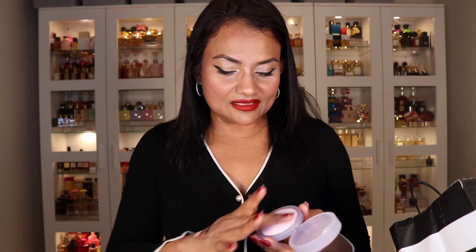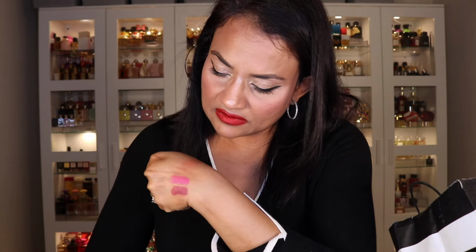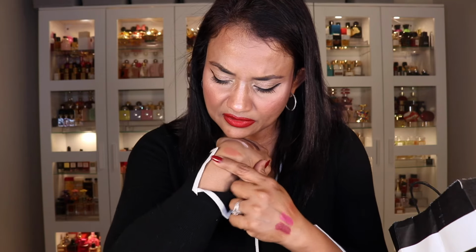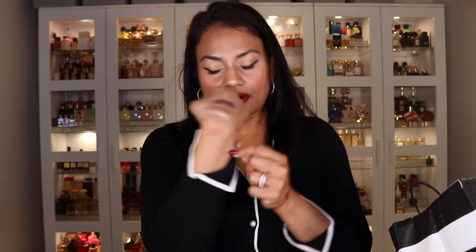Unfortunately, I just put that other powder underneath the Givenchy one. So let me see if I can. I don't think this is very swatchable, you guys. It's almost like a very invisible, finely milled powder. No, you can see it. And I can tell already by the way it's going on my skin, this is going to be amazing for the under eyes. That's what I bought it for, mainly for the under eyes. So I'm really happy about that.